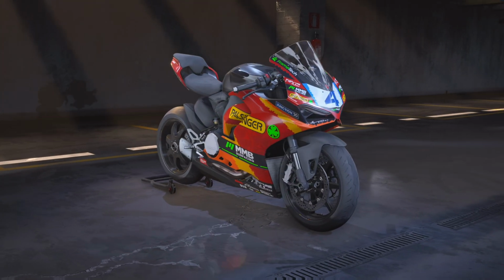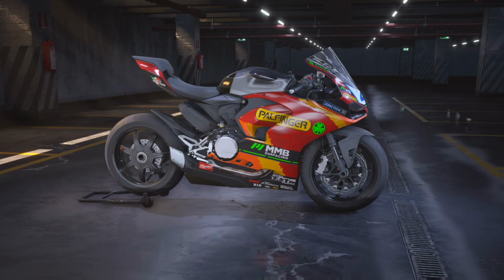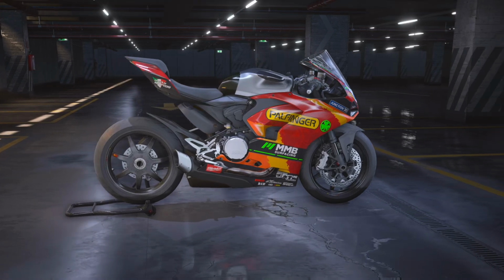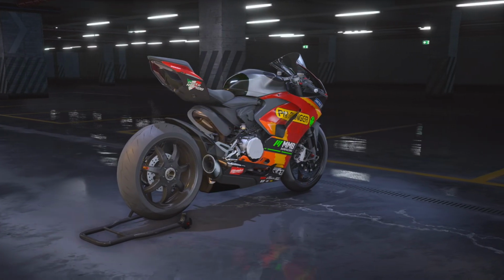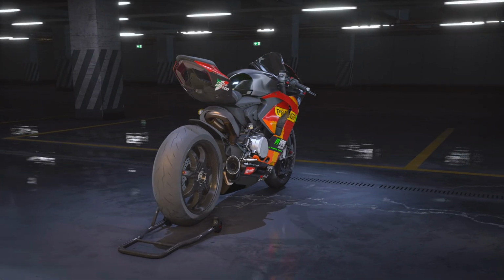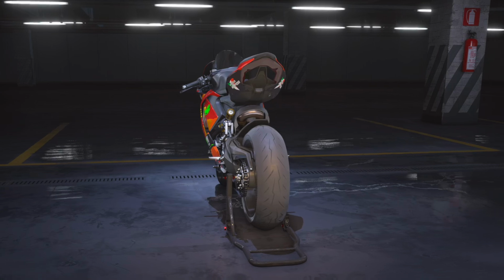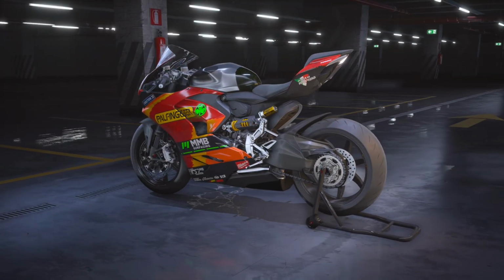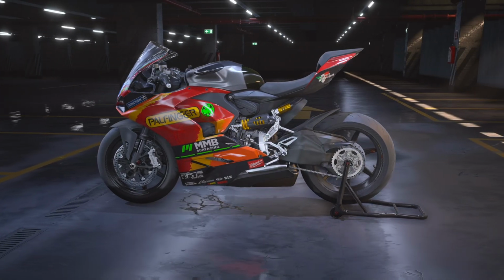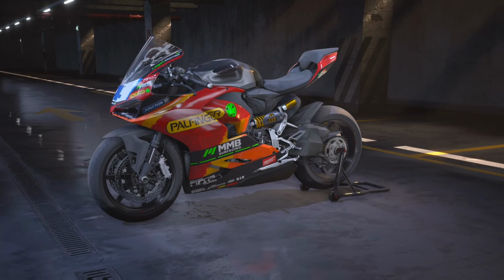There it is. 2025 MMB Racing Ducati V2 from the British Supersport class. Went with the number 4 for Harry Truelove. As I said, I had 2 layers. It is the best looking British Supersport bike on the grid, I think. I do like the Hippo Suzuki, that's very eye-catching too, but that is stunning.